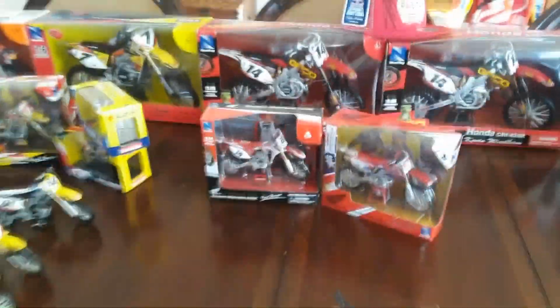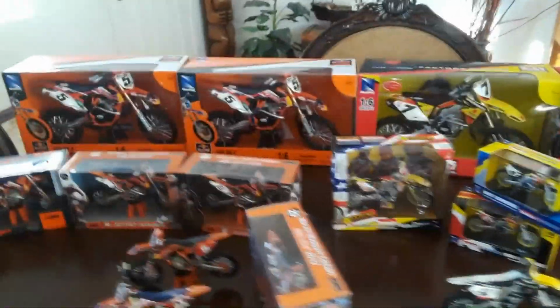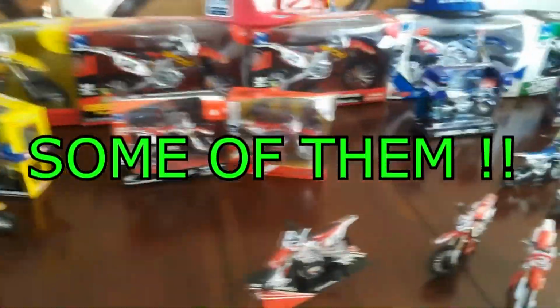These aren't worth money now. Like, you know, one of these days, all these bikes you see here, they will be worth money. I mean, these are, like I said, they're hard to get. You can still get them on eBay and Amazon. I don't know how much longer you'll be able to get them, but hope you guys enjoyed the collection.